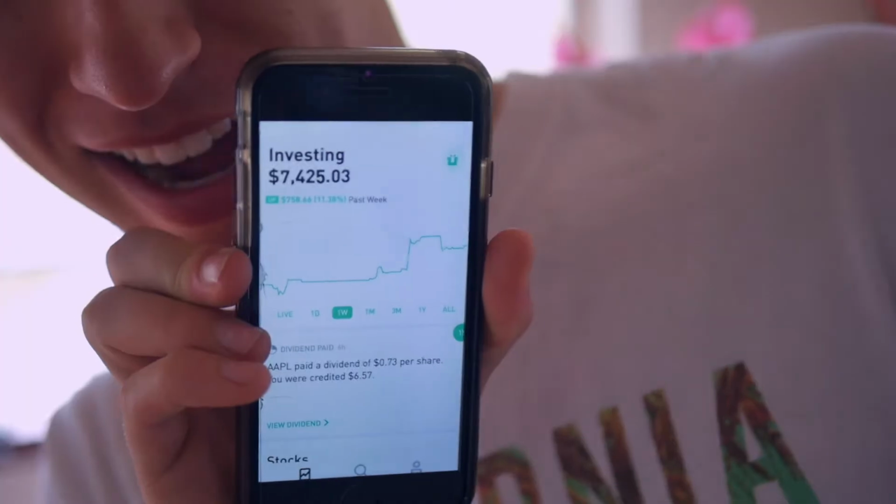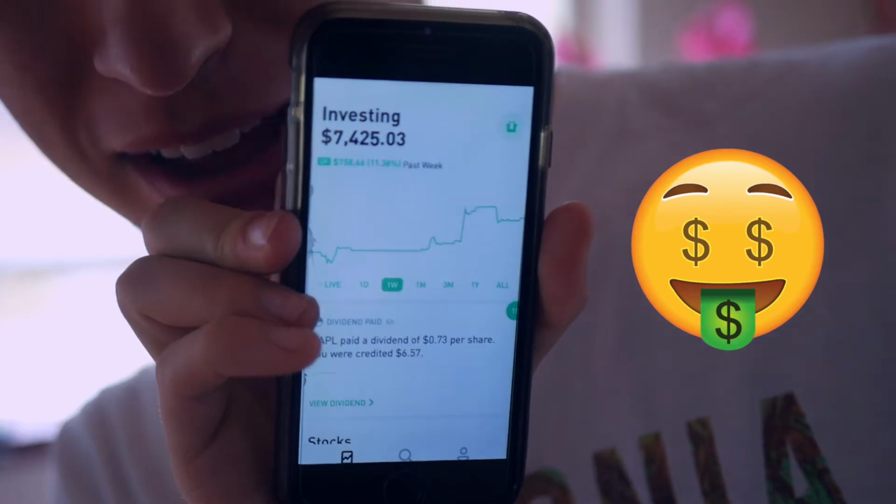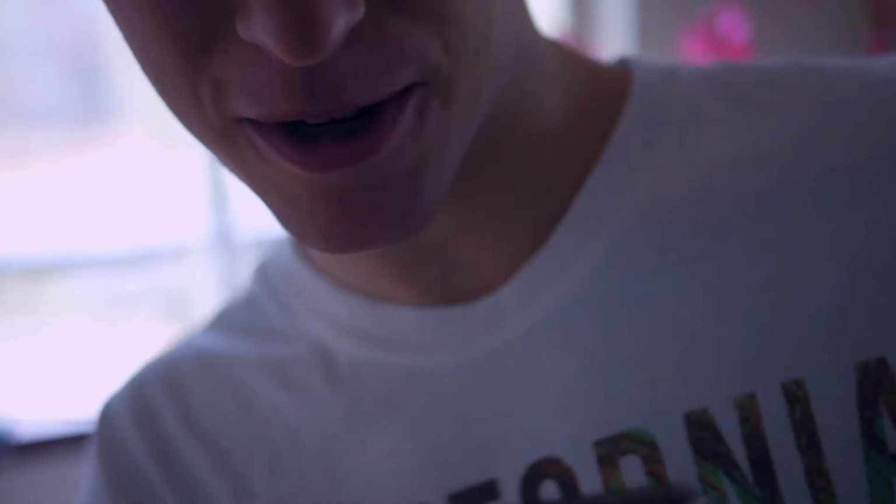It's Will, and in today's video I'm going to give you 3 tips that will hopefully help you to grow your Robinhood account. As you guys can see, I'm up a little bit over 11% on the week, and I hit my daily goal of 10%, so I'm absolutely happy. And yes, it's $750, but the dollar amount isn't everything. I'm shooting for a percentage goal.